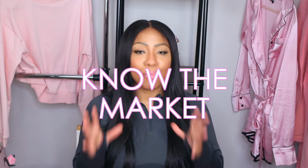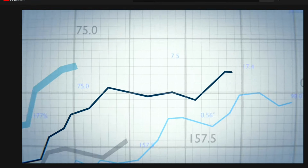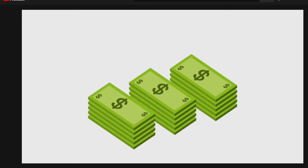Seven, know the market. This goes along with doing your research. Keep an eye on market trends and what the market is doing. Use the Moomoo app and the analysis tools if you need to. Make sure you understand what the market is doing before you make decisions on what stocks to buy. Maintain realistic expectations. Don't let your expectations get too high. Be patient and make logical moves for the long game.